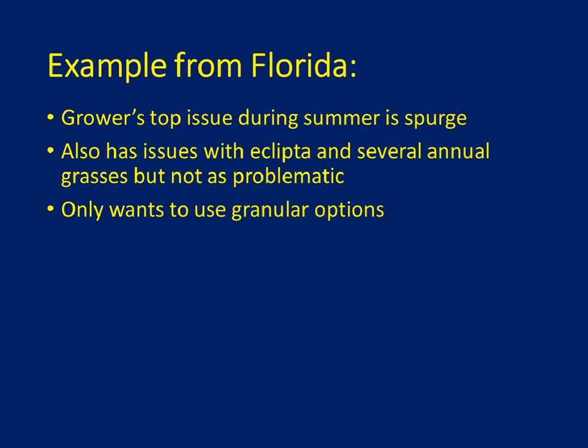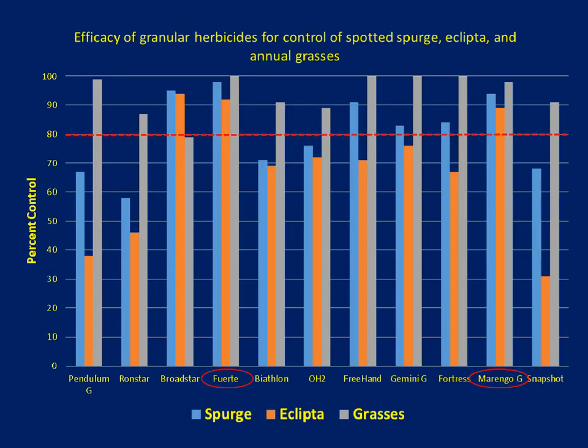So we'll go through an example here. Example from Florida: a grower's top issue during the summer was spurge. That's a very common issue, spurge being the number one issue in a lot of nurseries during the warm season. They also had issues with eclipta and several annual grasses, but they weren't as problematic as spurge, but they were still issues during the summer. And then this grower only wanted to use granular options. They weren't really set up to do spray, so we had to find some granular options for them.